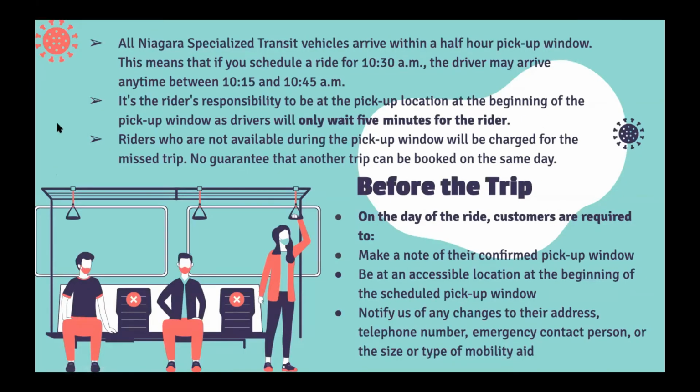So all Niagara specialized transit vehicles arrive within a half hour pickup window. This means that if your ride is scheduled for 10:30 in the morning, the driver can arrive anywhere between 10:15 a.m. and 10:45 a.m. And it's the rider's responsibility to be at the pickup location at the beginning of the pickup window, as drivers will only be able to wait 5 minutes for the rider. Riders who are not available during the pickup window will be charged for the missed trip, and there is no guarantee that another trip can be booked for that same day. And on the day of the ride, customers need to make a note of their confirmed pickup window.